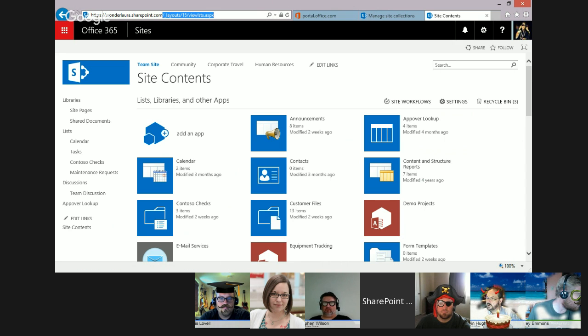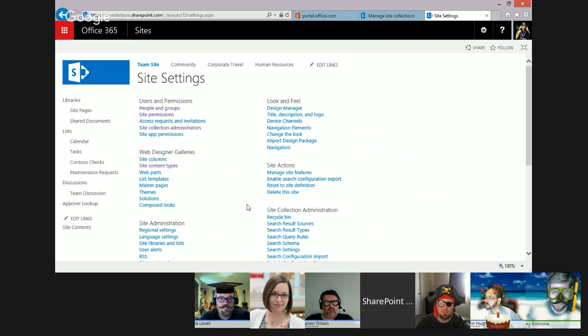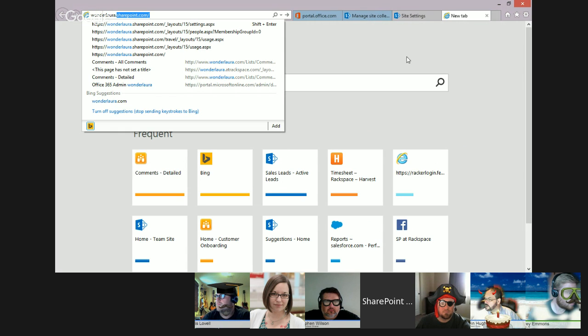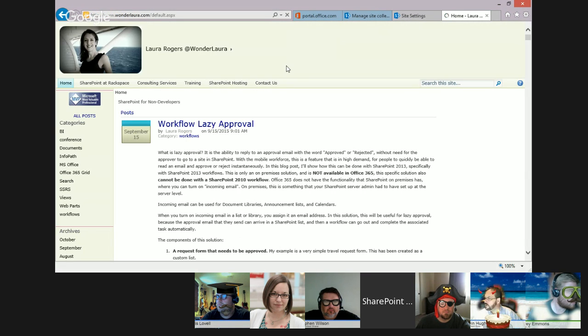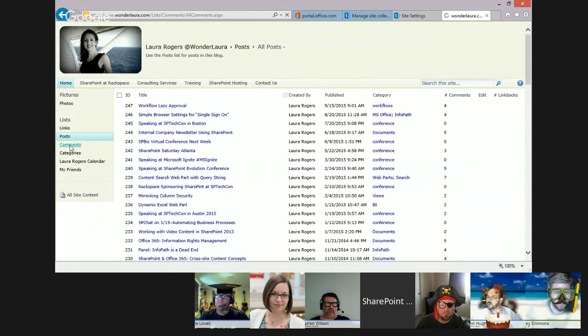And then site settings is similar. So it's going to be /_layouts/settings like that. You don't have a link to site settings. I use this a lot actually with my blog. When I go to my blog site, by default I'm logged in as just a viewer looking at the site. So if I want to go quickly, I have content approval turned on for my comments, so I'll go to the comments list and start approving things.